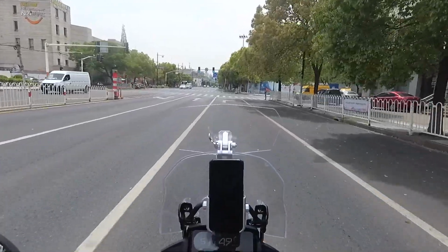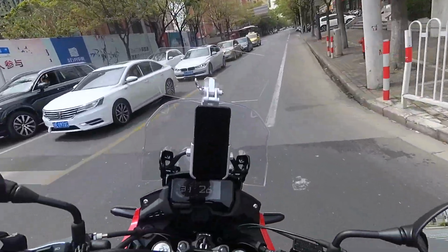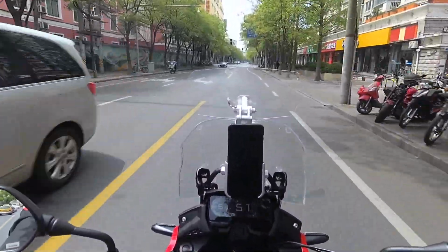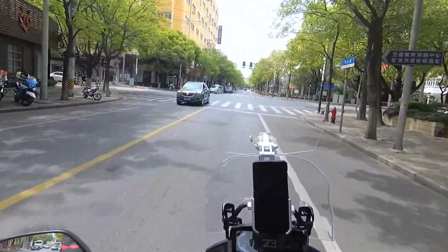In terms of brightness, I think it's adequate. For this price point of the bike, you have all the information you need, and it's bright enough. It's not blinding at night, and it's not too light at night, so it works. It works quite well.